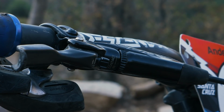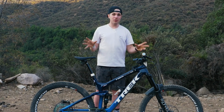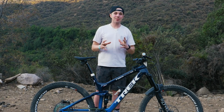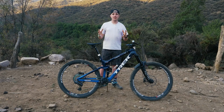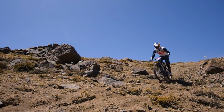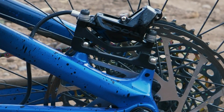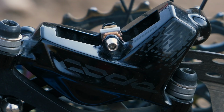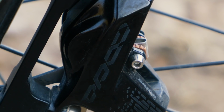For stopping power, Pedro is running the Code RSC front and back, but interestingly enough, he has got them paired to some absolutely whopping 220mm rotors. This is to aid with heat dissipation on those long enduro stages. You can see around the caliper the hodgepodge of adapters that are needed because it's not really a stock setup. He's also running the sintered pads.